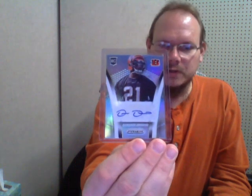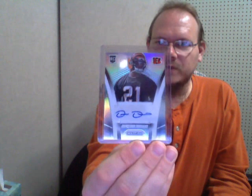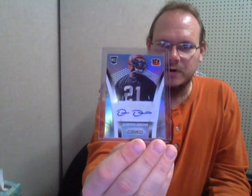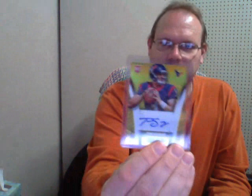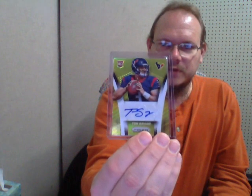We had two of the base refractor version. These are out of 250, and it's Darqueze Dennard for the Bengals, along with Jared Abbrederis for the Green Bay Packers. We had one gold out of 125, and it was Tom Savage for the Texans.